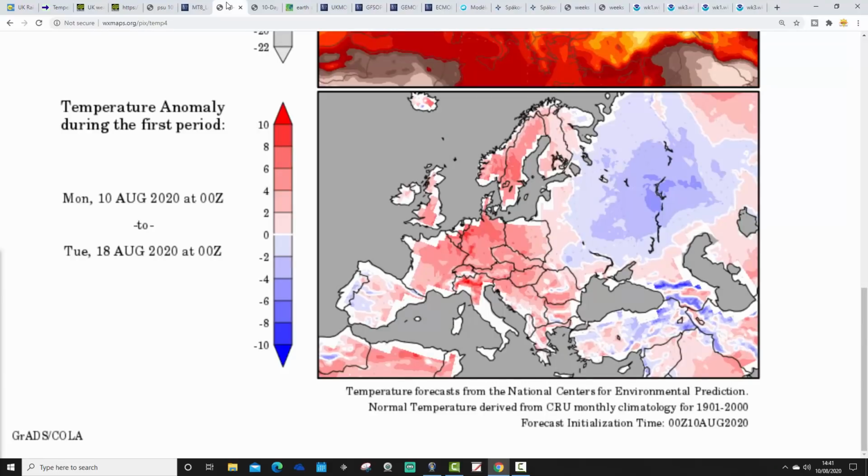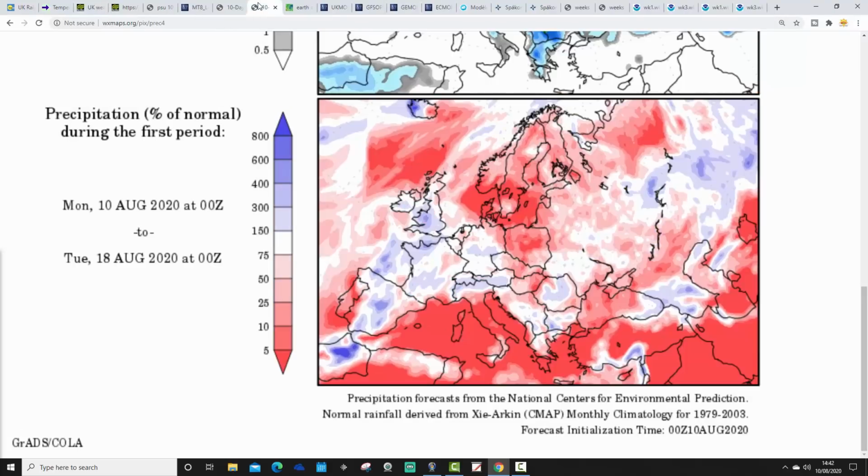Temperature anomalies on the 10th to the 18th of August are going to be very substantially hotter than average, way above average on the temperature scale. Looks like we're going up to around 6 to 8 degrees above average. So a hot week to come, not just for the UK, but through most parts of Europe too.